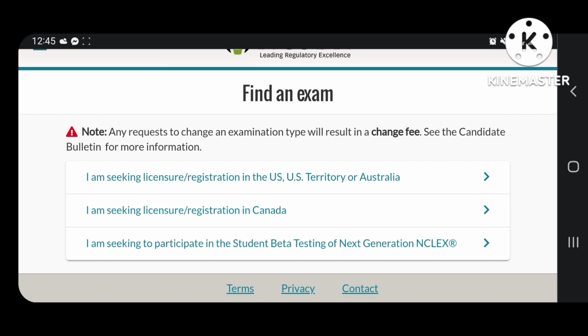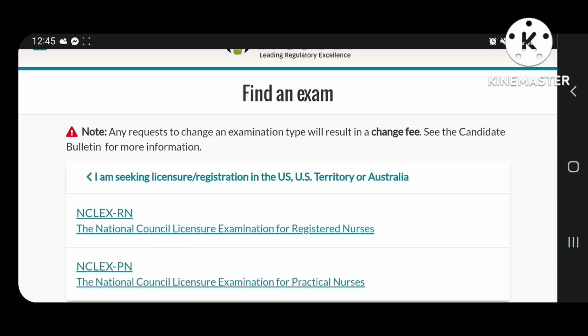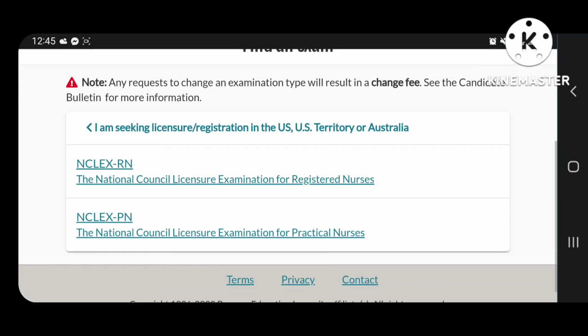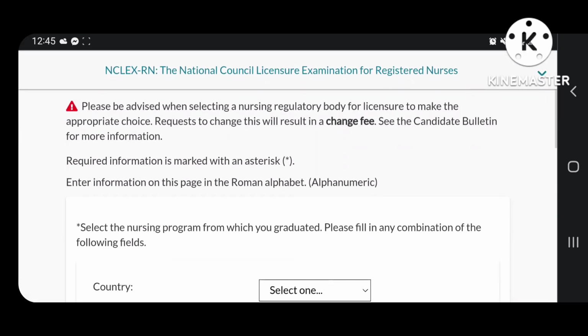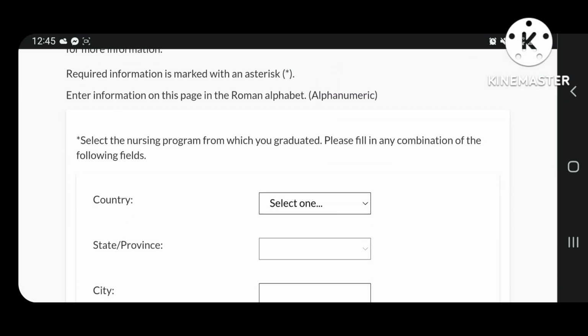So, alin dito? I am seeking licensure and registration in the U.S. territory or Australia. So, we'll click the first option. And then, so ito na yon, Nclex RN or Nclex PN. We will click the Nclex RN. Processing. Country. Select the nursing program from which you graduated.